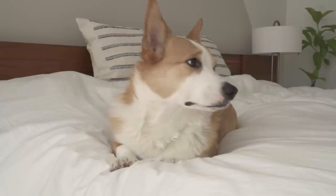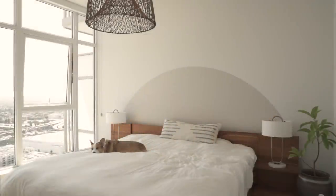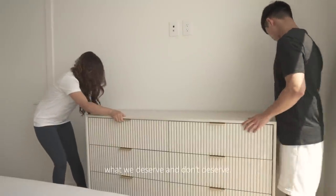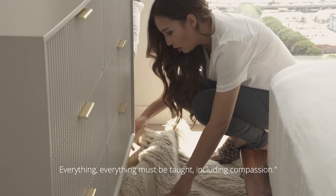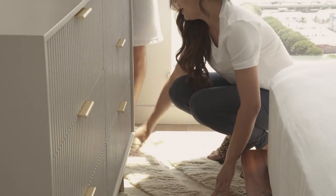Yeonmi Park, a human rights activist and North Korean defector, explained this more clearly in her TED Talk. She said, "A lot of people think humans inherently know what is right and wrong, the difference between justice and injustice, what we deserve and don't deserve. I tell them, BS. Everything must be taught, including compassion."